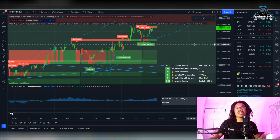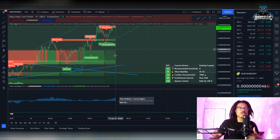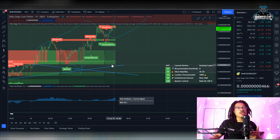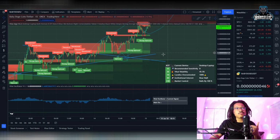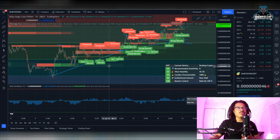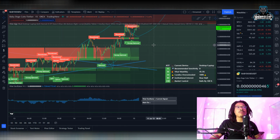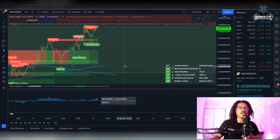And right now, Baby Doge has so much demand at all these levels, like 4.4, so much demand, all the way from 4.3 all the way down to 4.1. So much demand here around 3.9, 3.8. So much demand around 3.7. So much demand around 3.5, 3.4. There's high demand for Baby Dogecoin. Like the Baby Doge army is buying Baby Doge left and right.